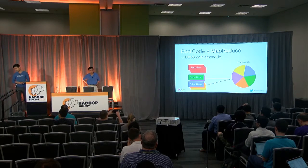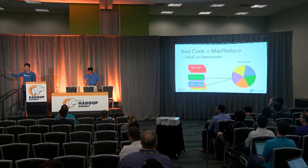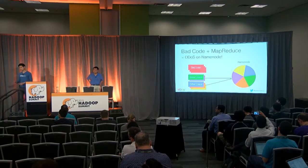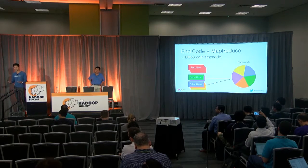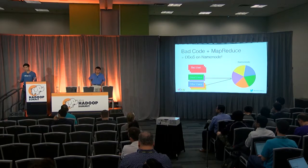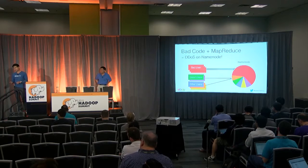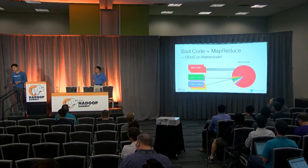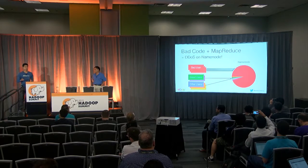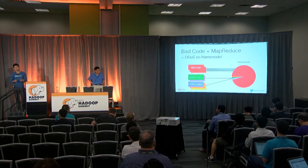So on the right, we have a pie chart very similar to the one we saw earlier, where we have a ton of users. They're all using the cluster just about equally. As we spin up our bad job, as we call it, it starts taking up share in the cluster, right? It consumes more and more and more resources until we end up in a situation very much like the one we saw before, where we have one bad user consuming 90% of the resources and everyone else fighting for that last piece of percentage.